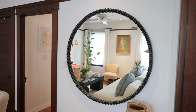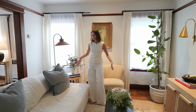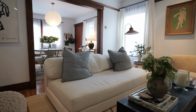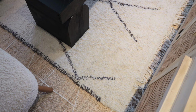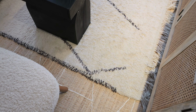So love that. We have a CB2 couch here. I used to have an L-shaped sofa, but I just didn't really like the layout of the living room at that time. So I got this, which again, it kind of separates these two rooms, which I love. And then I have a layered rug situation happening. So we have a jute rug and then a Moroccan kind of tassel-y rug on top to add some warmth.